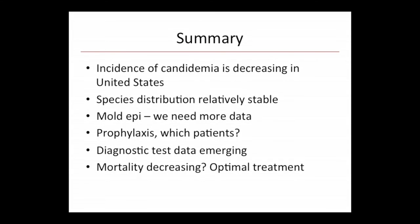So to wrap up, the incidence of candidemia in pediatrics seems to be decreasing in the United States. I don't know if Tom has any more recent data. The species distribution is relatively stable. I think we need a little more information on what's happening in the epidemiology of mold infections. Is this shift to non-aspergillus mold being seen across more pediatric patients?